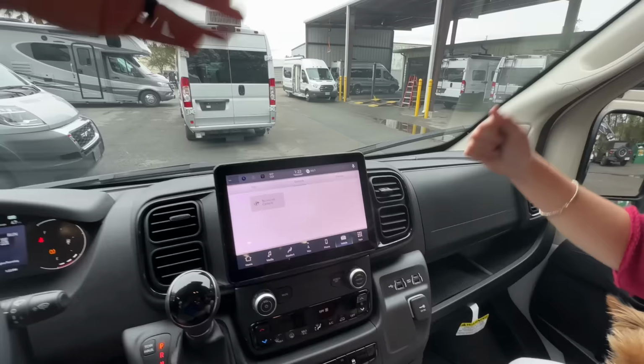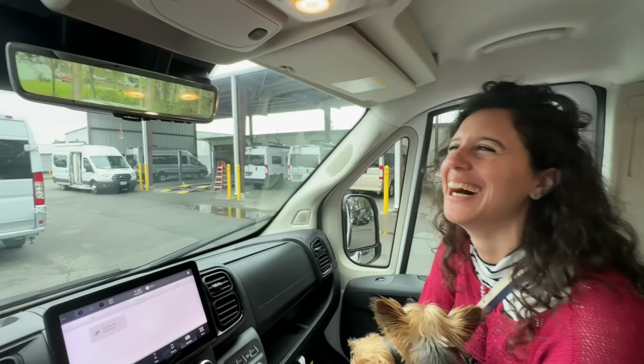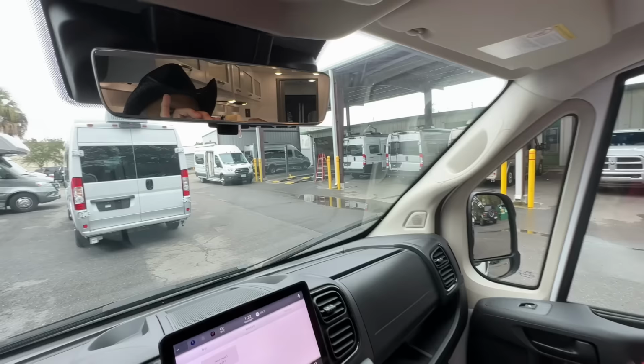That is a digital rear view mirror. Some people love being able to see out the rear view mirror, even though there's a lot of stuff in the RV. So that is the digital rear view mirror as well. And then you can have it be non-digital if you don't like that. If you just like being, just flip it over. A normal mirror. You just press a button. Wow. So lots of cool features up here.